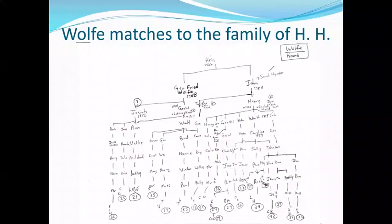Now I'm going to kind of jump over to another cluster of matches that Danny Hall found when he started to look at this. One of the things that he discovered was that there seemed to be a connection to the Wolf surname, Wolf and Hood, and also Hyatt.